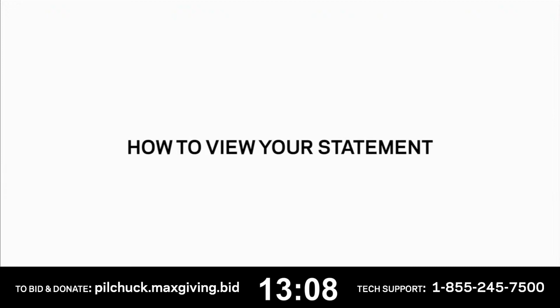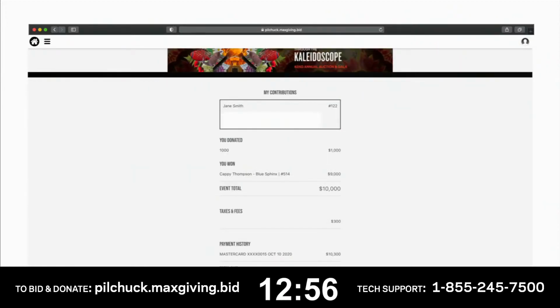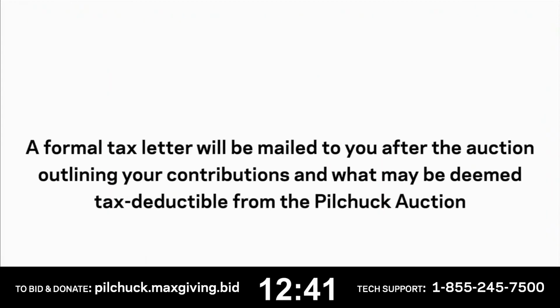How to view your statement. If you have purchased artwork or made a donation and want to review this information, find the user icon in the upper right-hand corner, click and select My Statement from the drop-down menu. This will give you a snapshot of what you have already purchased or donated to date. At the end of the auction event, visit this page to review all of your purchases and donations. Keep in mind, a formal tax letter will be mailed to you after the auction outlining your contributions and what may be deemed tax deductible from the Pilchuck auction.